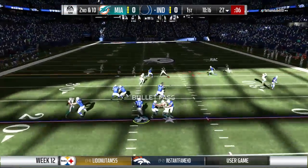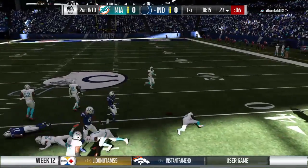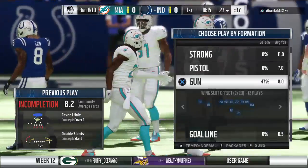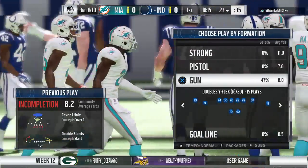On second down, here's Luck. And incomplete there. A nice hit jars the ball free. Third down. The dome has only been open, it has not been closed yet.